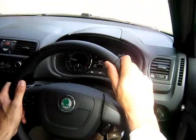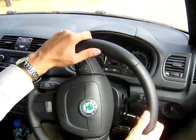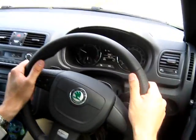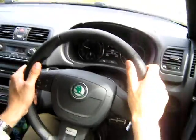I'll probably go for a Fabia estate because that will be quite rare. And I think the residuals on that would be better than a normal Fabia hatchback.